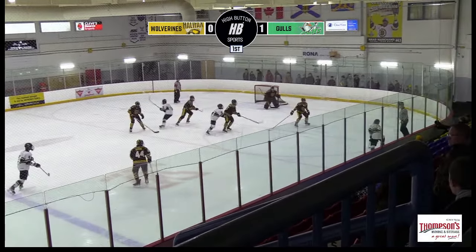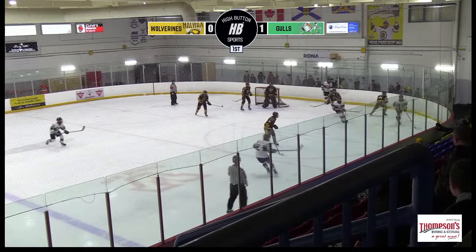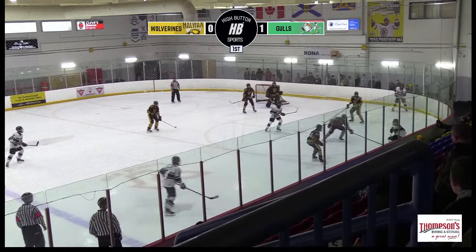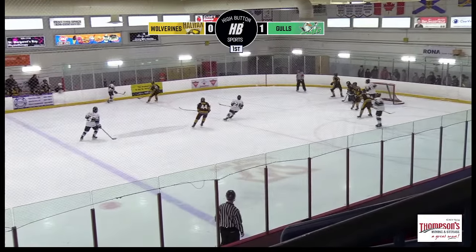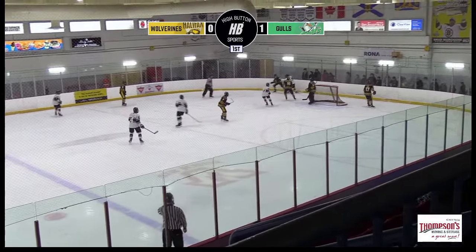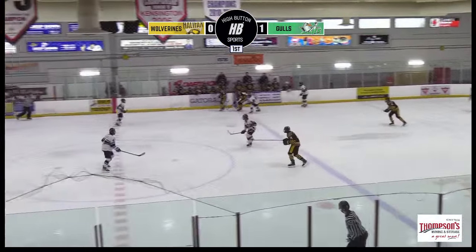Gulls win it back to the line once again. Sharp angle shot. That one hits the side of the net. Almost went off the post there, but not a lot of net to shoot at from that sharp angle. Now sent into the slot. Shot off a skate there. Goes into the corner. Now picked up on the other side and moved out by Halifax.